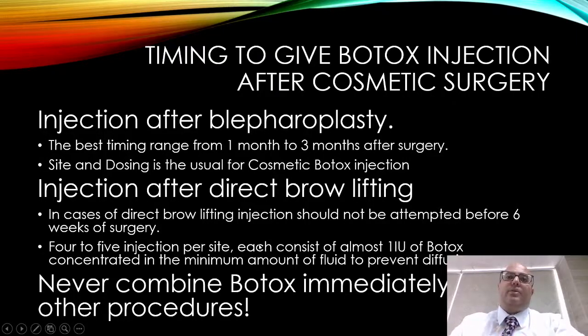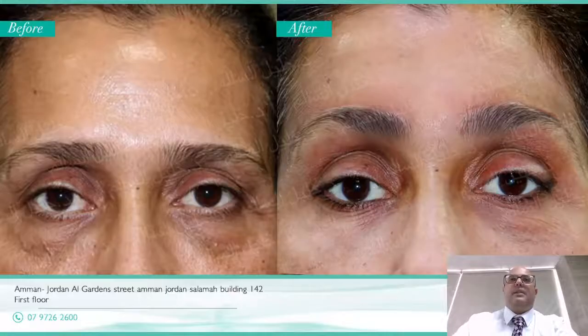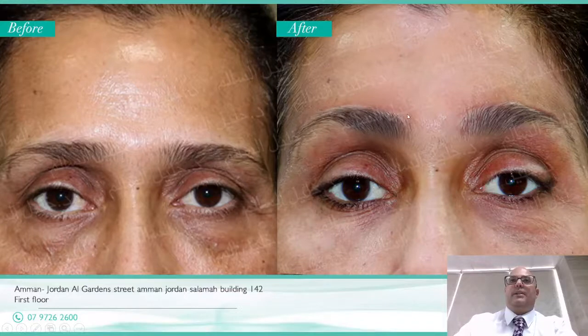I personally do not combine Botox injection with any other procedure. It's better to leave a space between any procedure that you are doing and Botox, because you don't want Botox to be dissipated by the edema caused by other procedures, whether it's blepharoplasty or plasmapheresis. This is a picture of a patient who had a brow lift. This is her picture 3 months after the brow lift. You can see that after giving Botox injection, things are almost unnoticeable. She's very happy, and she is one of the patients who didn't even have redness or a hypertrophic scar after surgery.